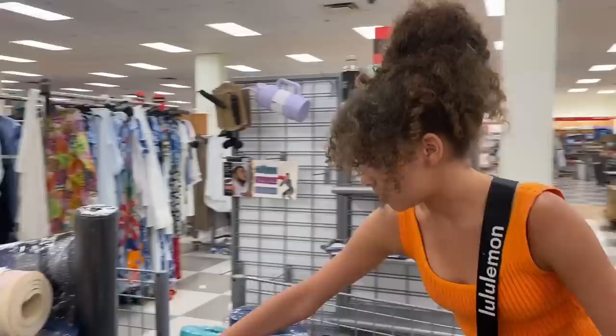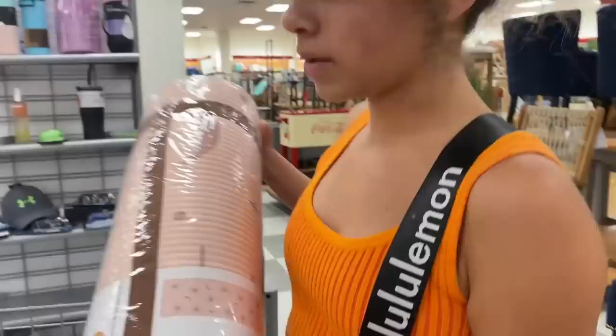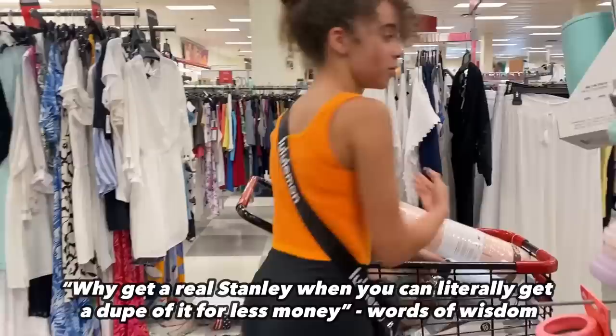Probably the thickest, chubbiest one. No, I want this one. It has the moons. Oh, it has a strap, so that's good. Yeah, and it has moons. I like this one the best. We can really get a dupe of it for less money.